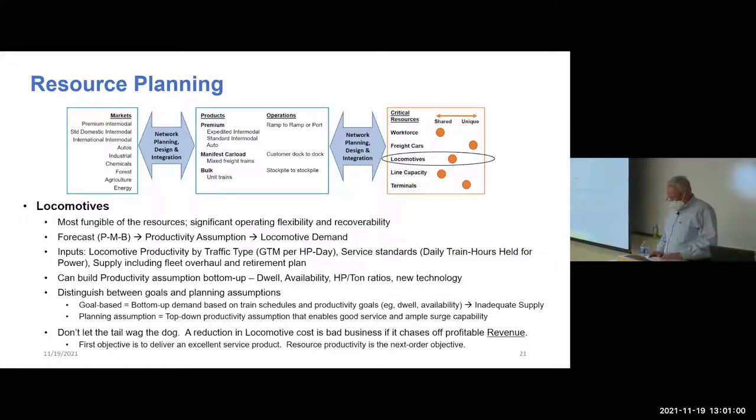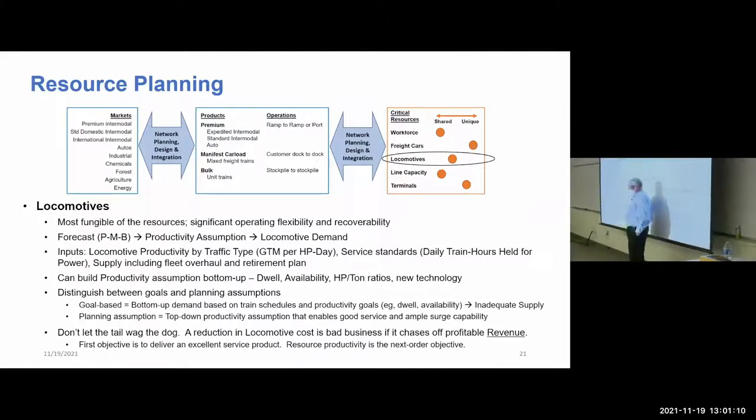What I would tell you is, I guess there's two points here that I'd really like to make with you. One is, distinguish between goals and planning assumptions. So all of these things, dwell, availability, hours held by power, productivity, you may have goals for. And goals are usually stretches, because the organization's organized around this stuff. So the mechanical team has an availability goal. If you wire all that up just on goal and you plan on that, you will fall short because not everybody makes all their goals.